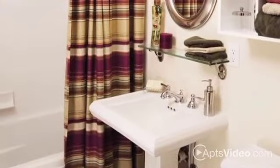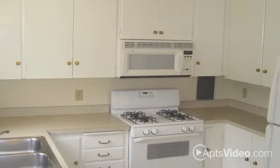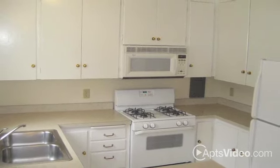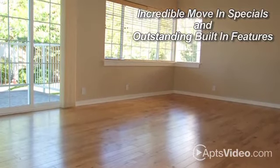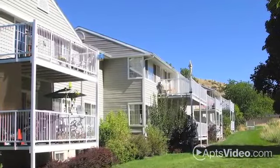Come explore our remarkable floor plans and see for yourself what lies in store for you. Featuring 1, 2, and 3-bedroom condominiums and apartments, we offer incredible move-in specials and outstanding built-in features. Choose among our many levels of upgraded homes and condo-grade renovations.